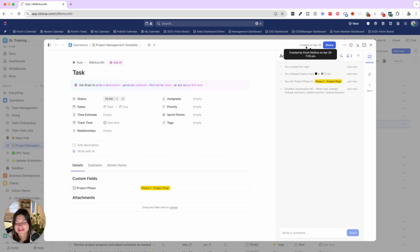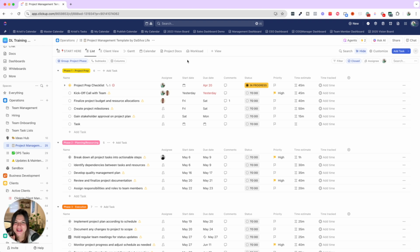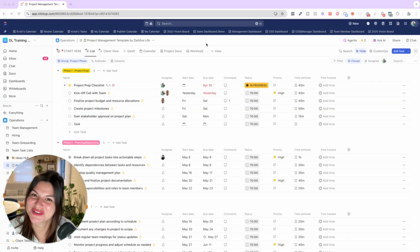So those are a bunch of tips on how to fix point number 2, which is communication overload, how you can centralize your communication in one tool. All of these examples are obviously in ClickUp, but you can use other project management tools that do the same type of things. So this leads us into fixing bottleneck number 3.